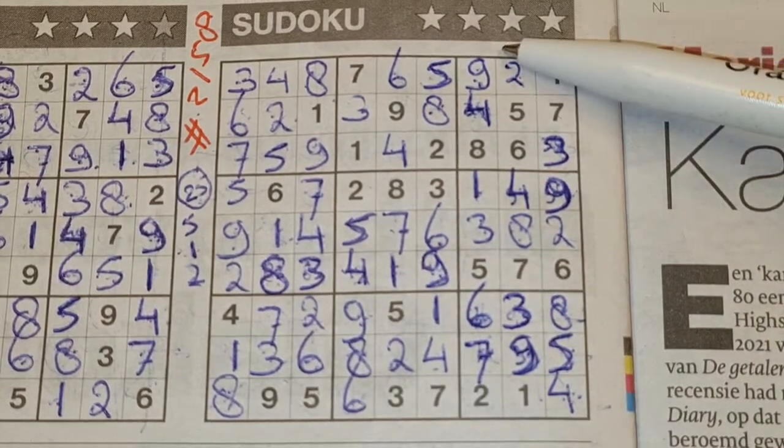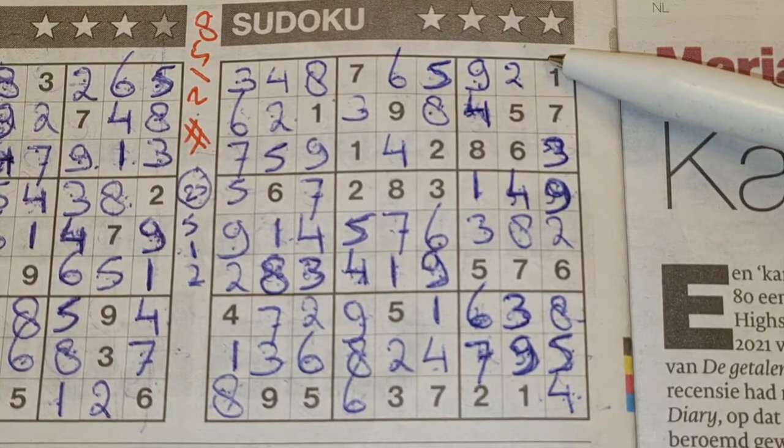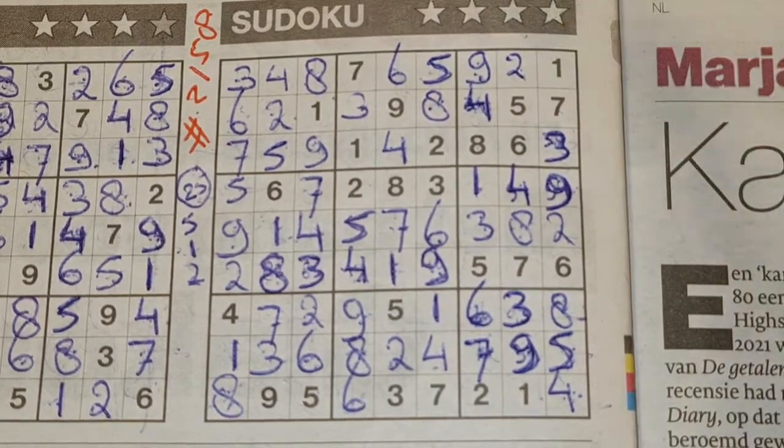I like this Sudoku. 4 stars. Is it really 4 stars? I do not know. I think rather 2 stars than 4 stars. 4 stars, I really need 30 minutes or more. So, do you think this Sudoku is 4 stars?